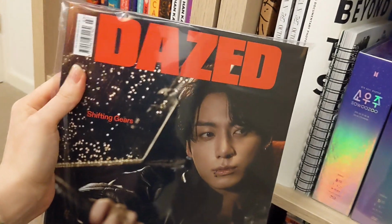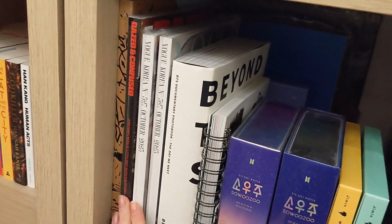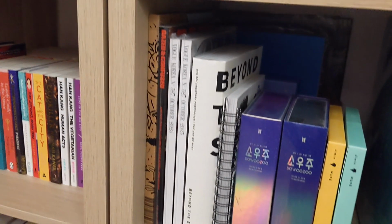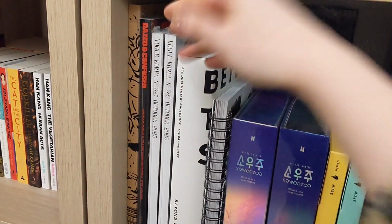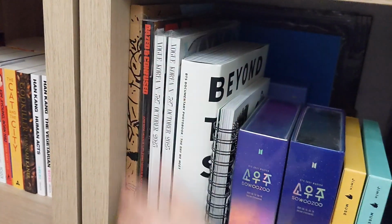I got these magazine bags quite recently from Meow Cafe, actually. And they're good just to keep your magazines nice and keep the dust off them and stuff. Apparently they can fit larger albums and stuff, but I'm using them for magazines and photo books at the minute. And there's another copy of Right Place, Wrong Person.